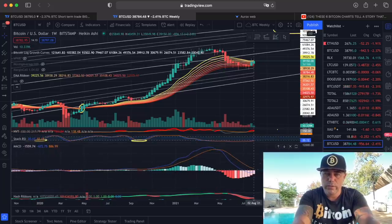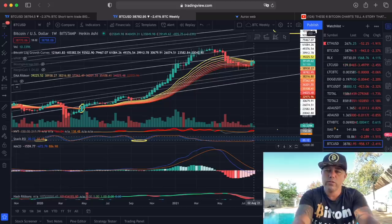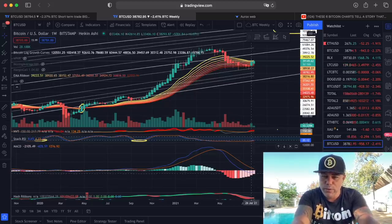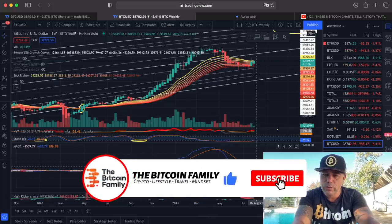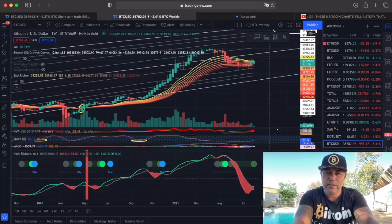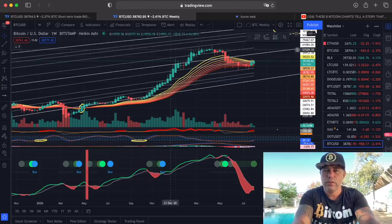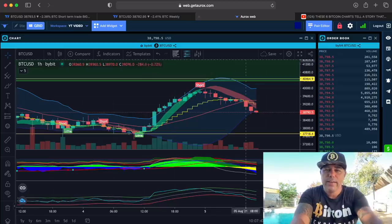Also here, we can see the MACD. The red stripes are becoming smaller, and we need to find a green one. When this blue one crosses the red one, we'll probably see a beautiful green one on the bottom, and then maybe even see a buy signal on the hash ribbons. All looking pretty awesome to me. Not freaking out, zooming out, because it's Thursday, almost weekend, guys.